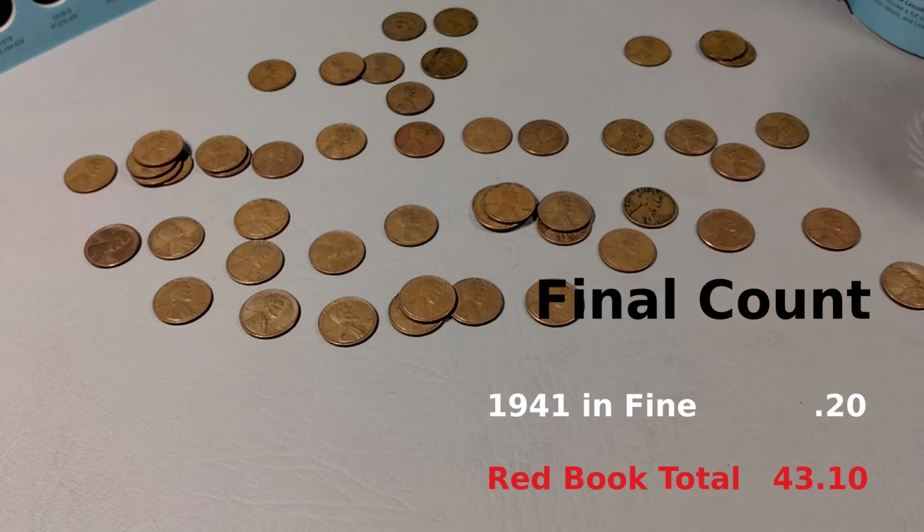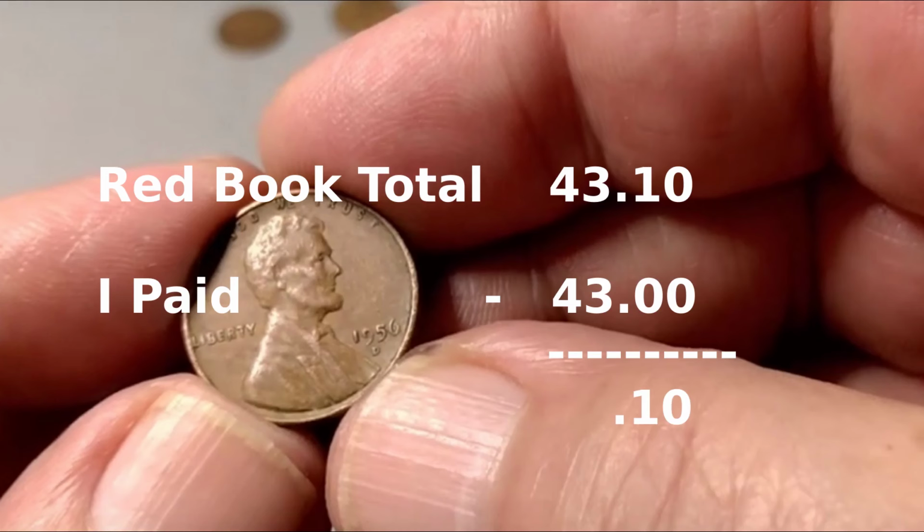So I'm going to organize them and we'll see what we have. It's interesting that I paid a thin dime more than Red Book price. Now my bid was random, so it was fair. You have to remember Red Book is the highest of the high retail and does not give much value to lower condition common coins.